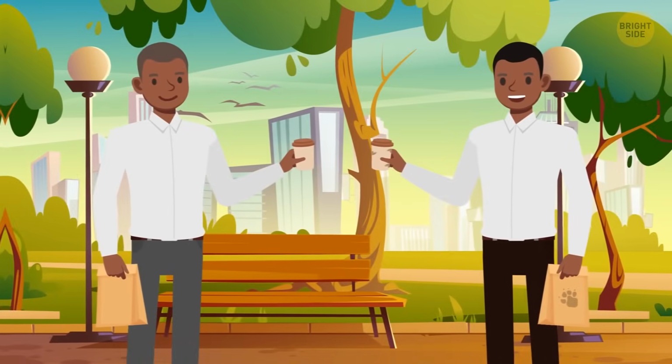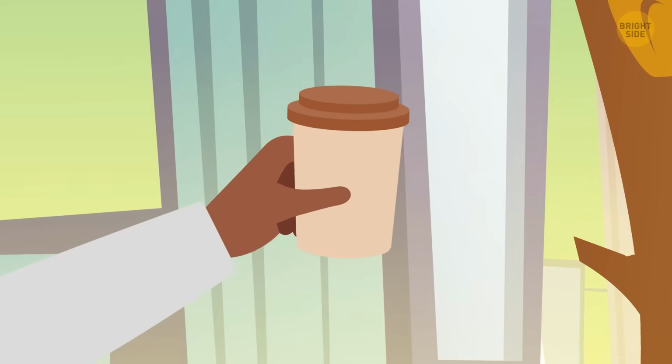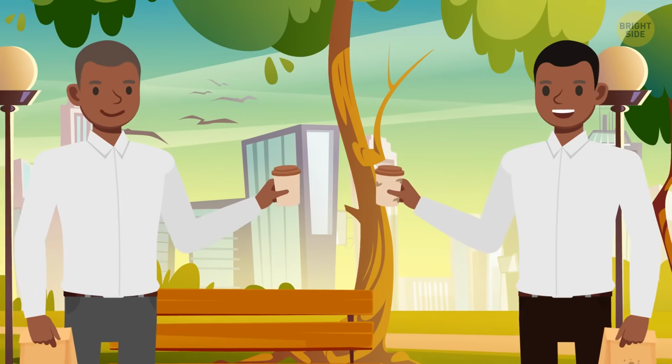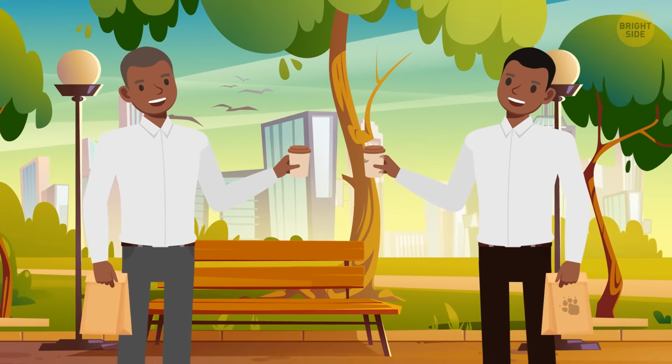Look at these 2 guys. They're wearing similar clothes, both holding coffee cups, and in general, seem to be perfectly okay. But one of them is a werewolf in disguise. Which one?